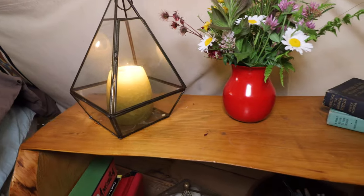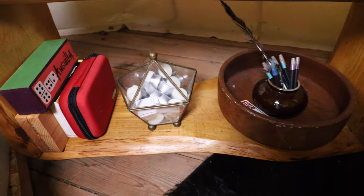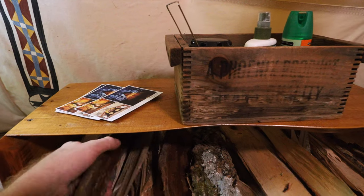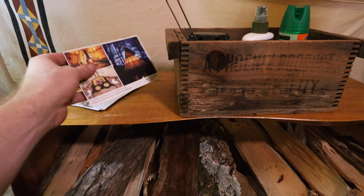Now for some of the decorations, a little added amenities. Again, loved all the candles around here. There's some books, some writing utensils, some games, a first aid kit, some more candles down here on this shelf. Let me go over here to this other section. This is now more towards the door. There is plenty of firewood for the entire night.